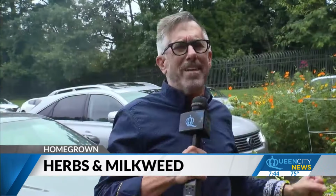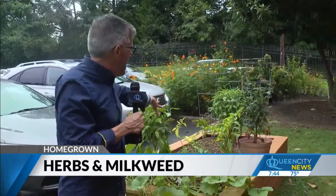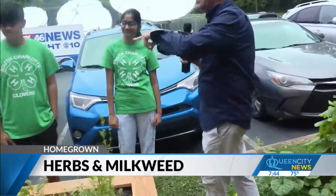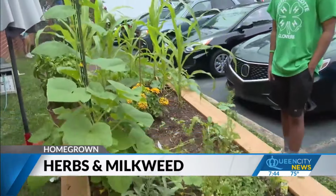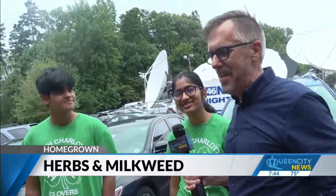Wonderful. I agree. All kinds of things growing in our Queen City News garden, these raised gardens back here. We got peppers, we got tomatoes, we got cantaloupes, and we have sweet corn. This is actually popcorn, it looks like sweet corn. We got cucumbers, and we have herbs. And our 4-H kids are gonna help us understand all about herbs.